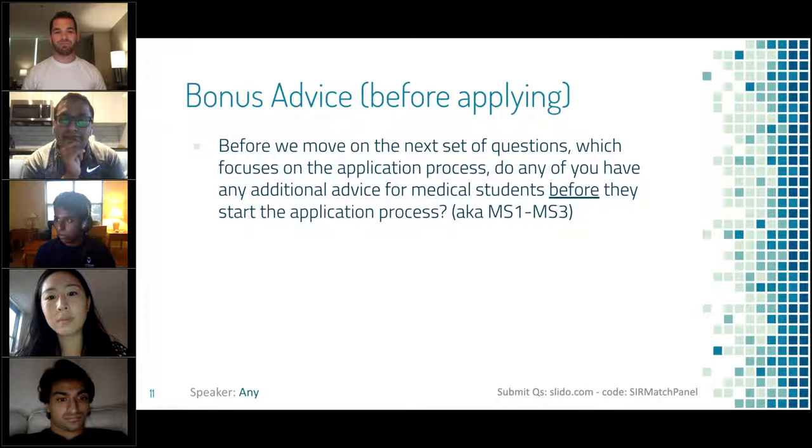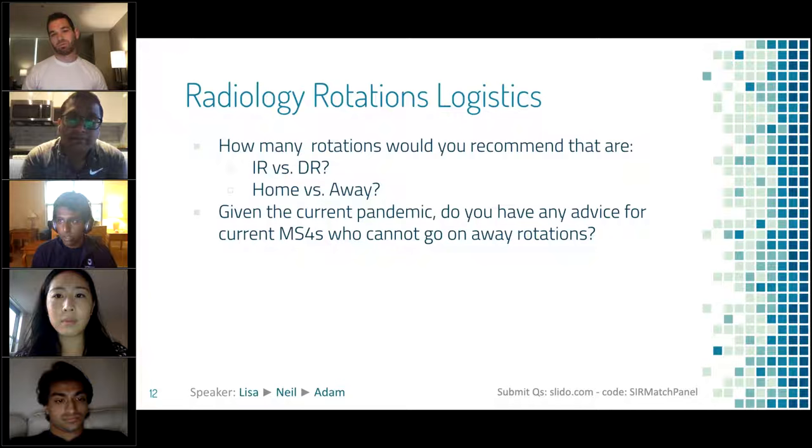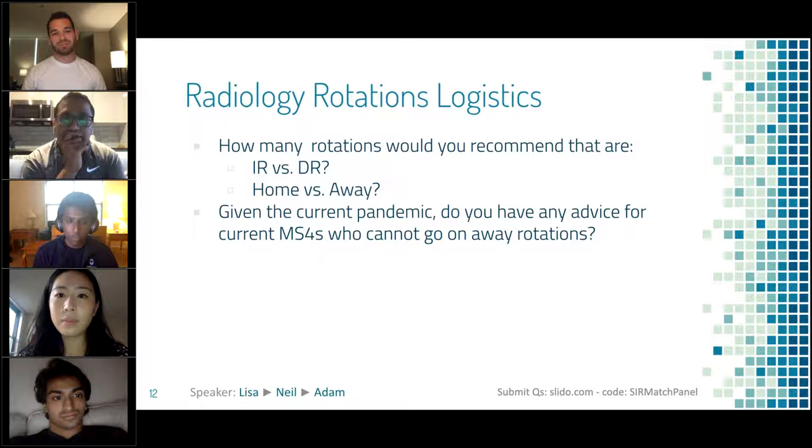Okay, so we're moving on to the second half of the talk, essentially focusing more on the fourth year of medical school, the application season. This slide is about radiology rotations and more about the logistics side. The questions are, how many rotations would you recommend that are IR versus DR and home versus away? Though for the away part, if you want to tailor the advice to the current application season where aways have not been recommended due to the COVID pandemic, that would also be a consideration.